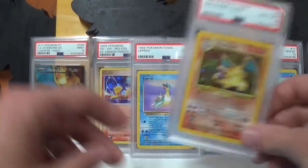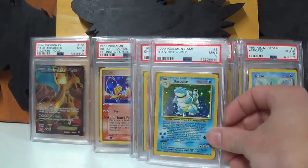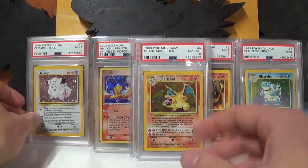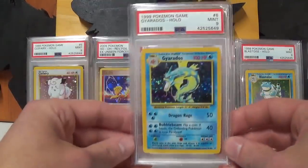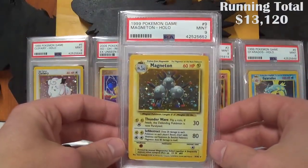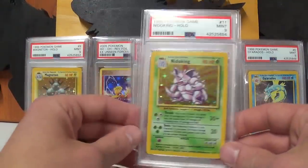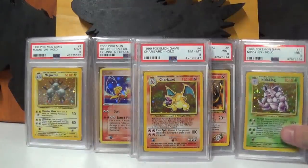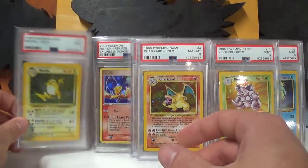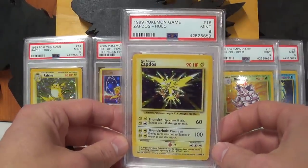My Charizard got a near mint, mint 8. Then I got a Blastoise at mint 9. Clefairy, mint 9. Man, I was so happy to see some mint 9s in here. Gyarados, mint 9. It's not like you can go out and buy 50 of these and hope that you get a 10 and you're going to get a bunch of 9s. Magneton, mint 9. Nidoking, the few people who know about what these cards are have probably already graded them if they're in really good condition. Got a Raichu, mint 9. And I am considering opening up a few booster packs myself because I've got a few set back.